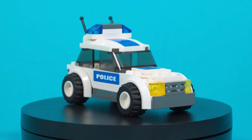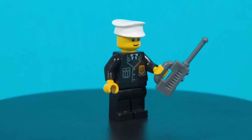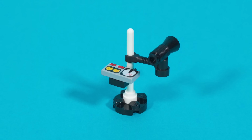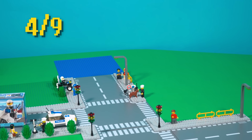The stickers look great in blue, and the lights and antenna up top help give this car some character. There's another standard police officer included, with the only other gray walkie-talkie from the wave, and a speed radar side build with a printed keypad. Time to send our police car on patrol of the mean streets of LEGO City.